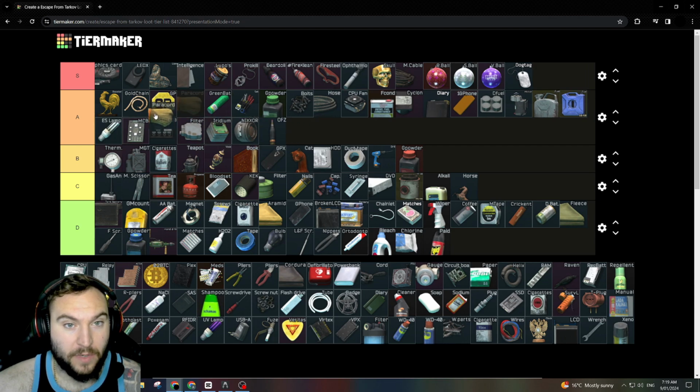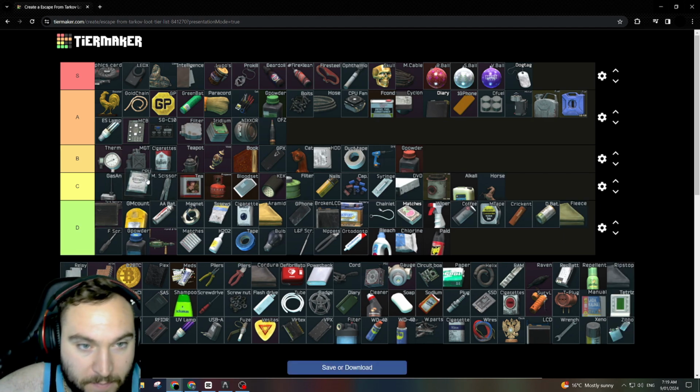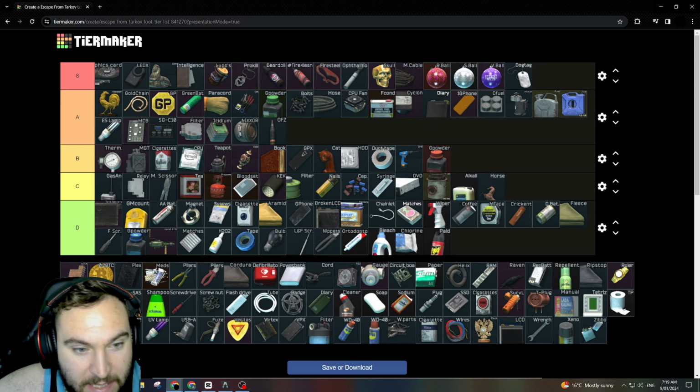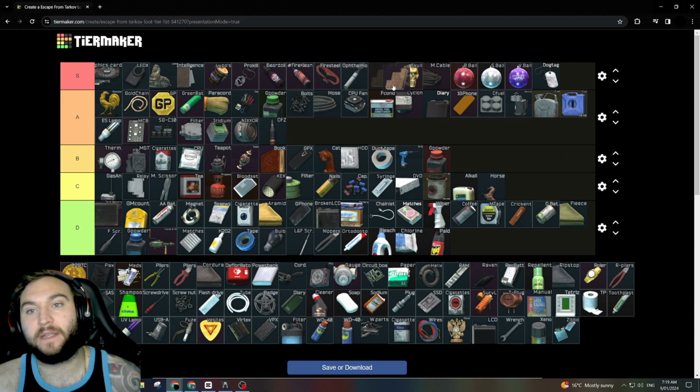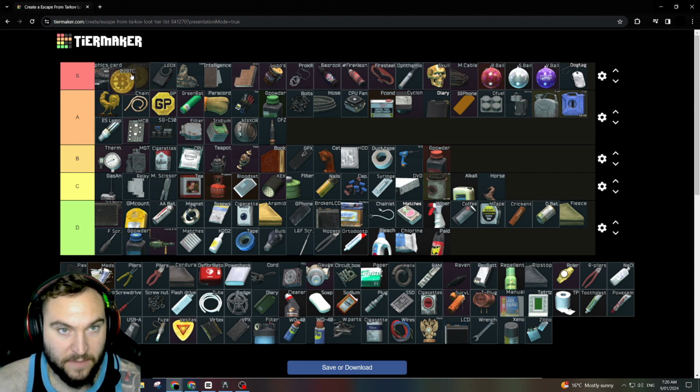I'd put your paracord up as an A tier. Maybe because I go through so many of them having Red Rebel. But yeah, I'd put this as a C. Relay, I'd put that as A. Acer, I put as a definite. That's definitely an A there. Letter, I'd probably go like that.